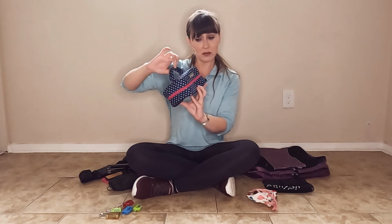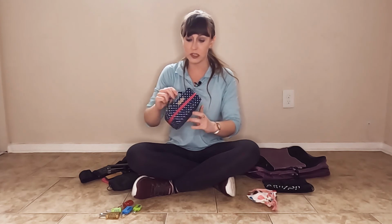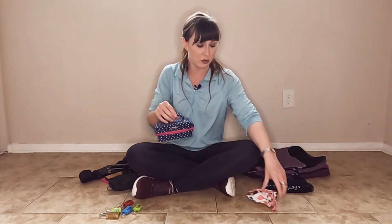Pretty big, depends on what kind of trip you're going on. If you're going on a trip where you have a lot of different things you're going to be doing and you want to wear different jewelry, this might work for you, but you can also compress it down depending on what you're taking. That covers it for accessories.